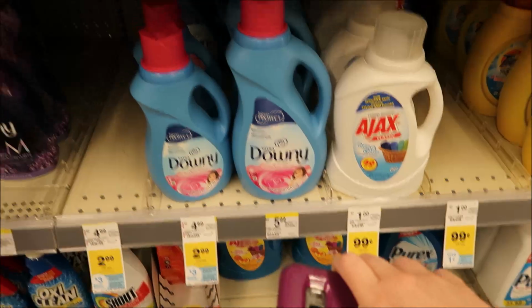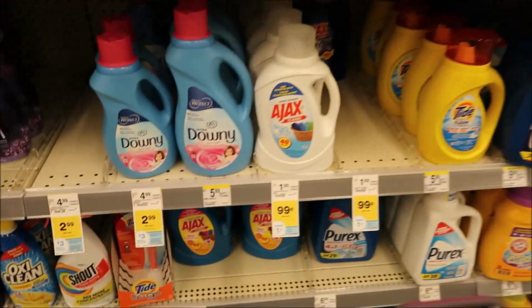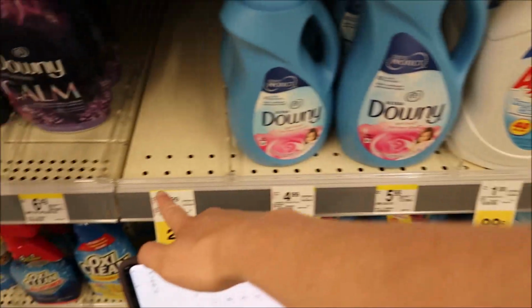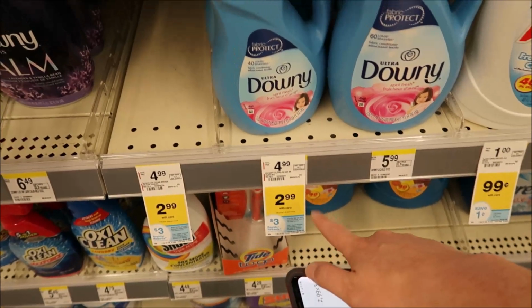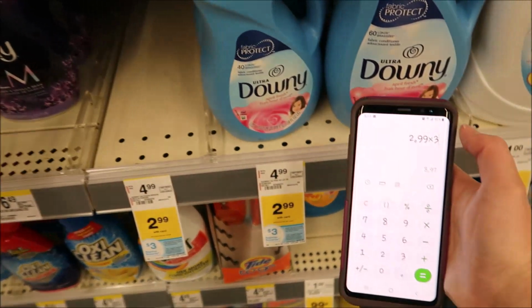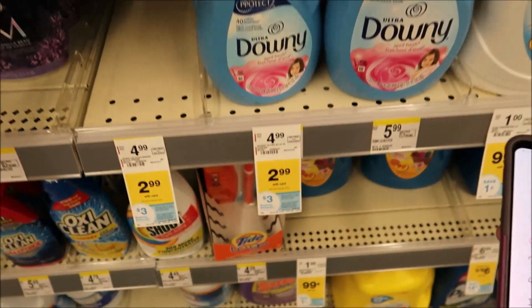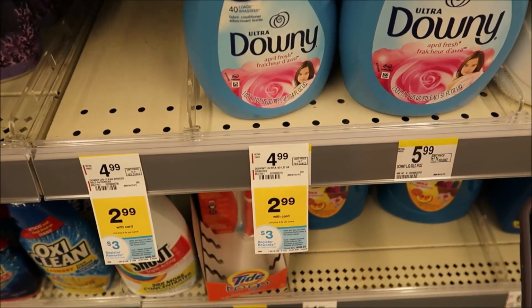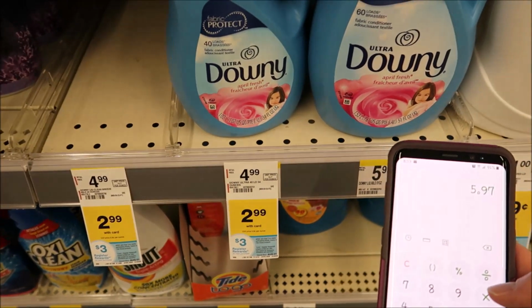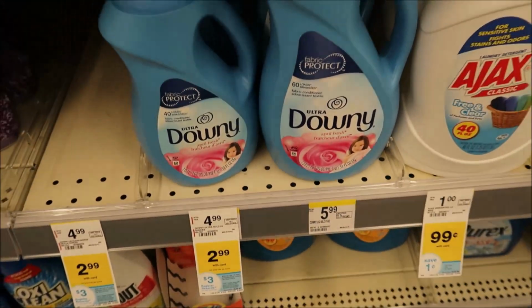So the Downy, the Bounce, and I can't remember the other thing. They are currently on sale for $2. Oh, the other Downy. These are currently on sale for $2.99. I didn't see any digital coupons, but you would pay $8.97. But then you'll get a $3 register reward when you buy 3 of them. So it comes out to be just $5.97 or $1.99 a piece if you need to do that.